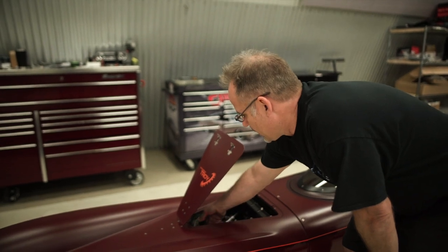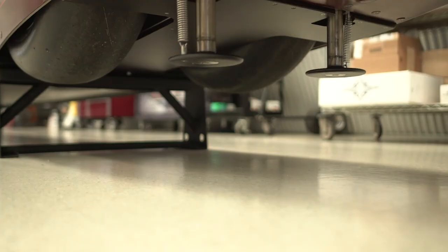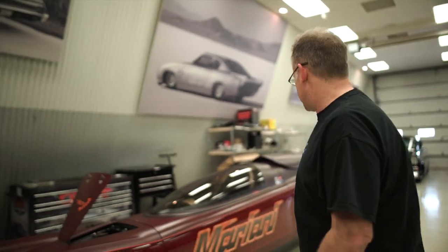And then obviously to work on it, you got to be able to get under it. So we built this onboard hydraulic system. So now we're able to get under it, and we just put stands under it for safety. But obviously you got to think of that stuff when you're building them.